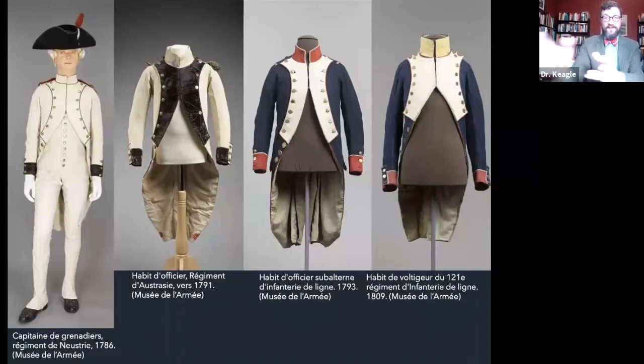And so I've laid out a few images from the collections of the Musée de l'Armée, beginning with that regulation of 1786 on the left, which is a captain of grenadiers uniform, going up through the 1780s, 1790s, and into the early 1800s.